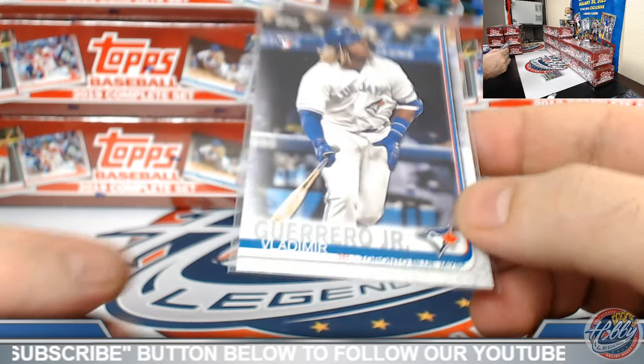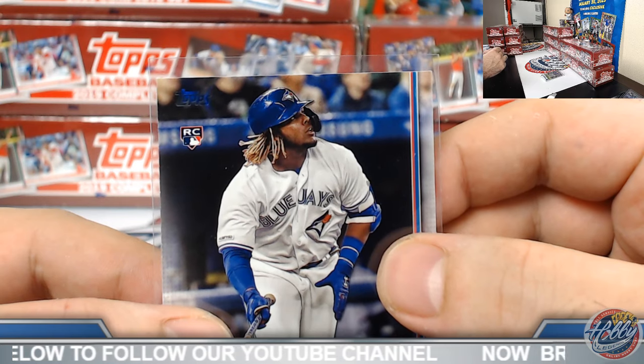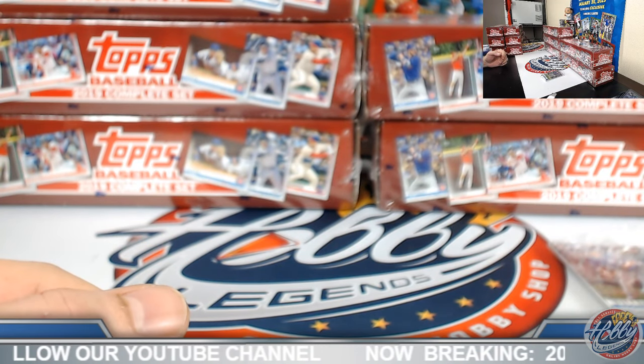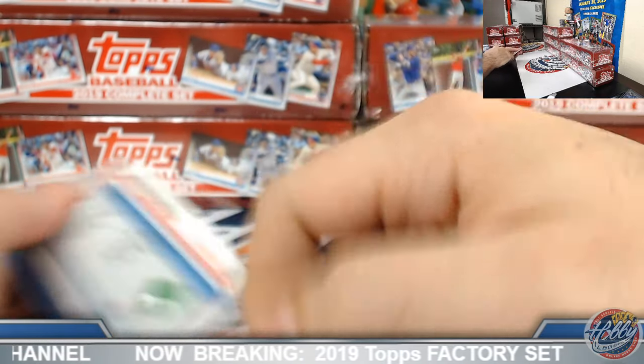Pretty clean. Bottom corners always seem to be good. It's just the top corners that seem to be the ones to worry about, I think. All right, pack number 7, case number 2.